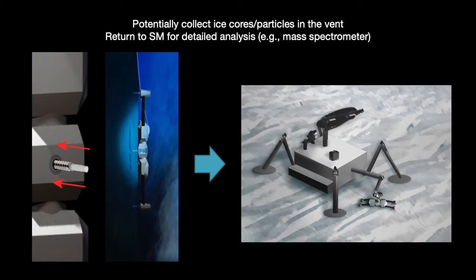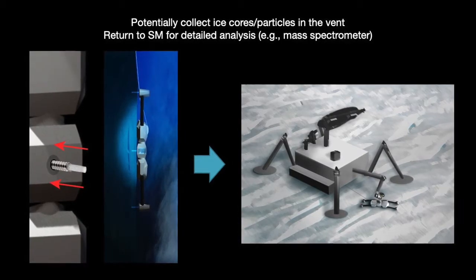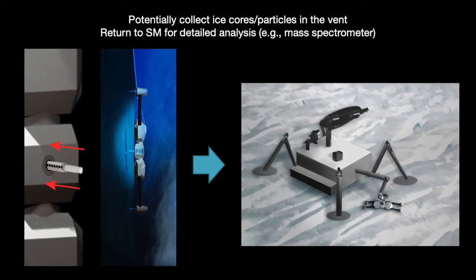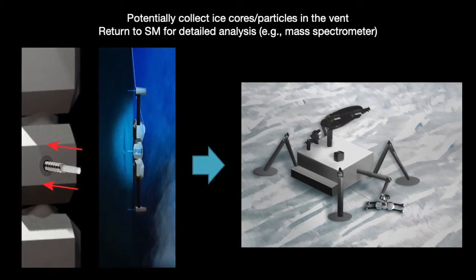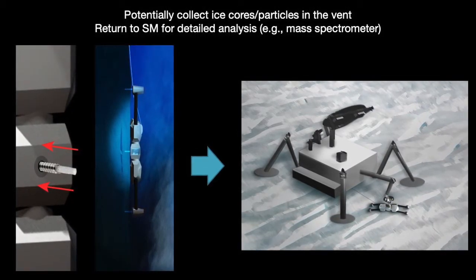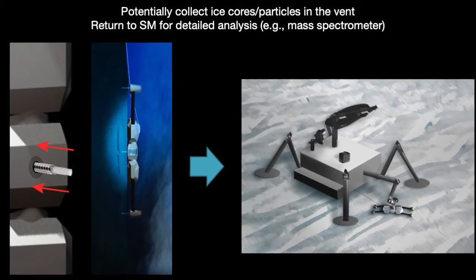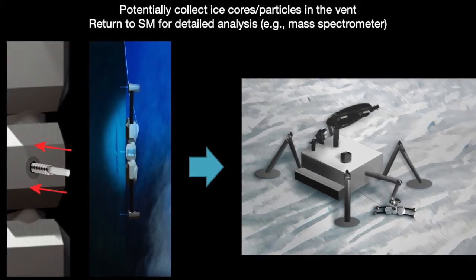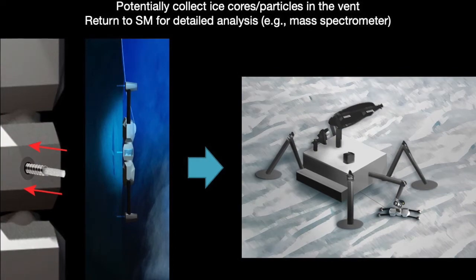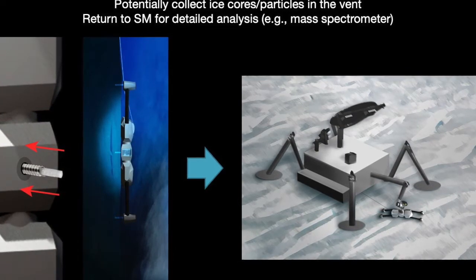Furthermore, it would potentially collect ocean water and ice particles in the vent and deliver them to the instruments on the SM, such as a mass spectrometer, for detailed chemical analysis. The goal is to climb down 3 kilometers from the surface, at which the DMs are likely able to sample the ocean water. EVE has a potential to provide the most accessible path to confirm and characterize the extant life in the Enceladus ocean.